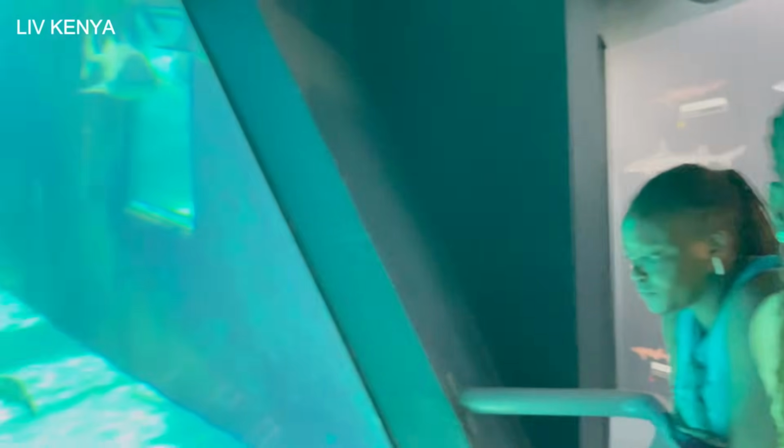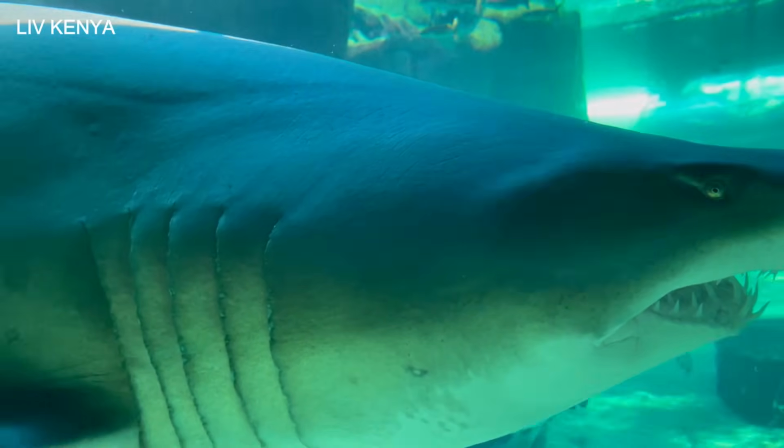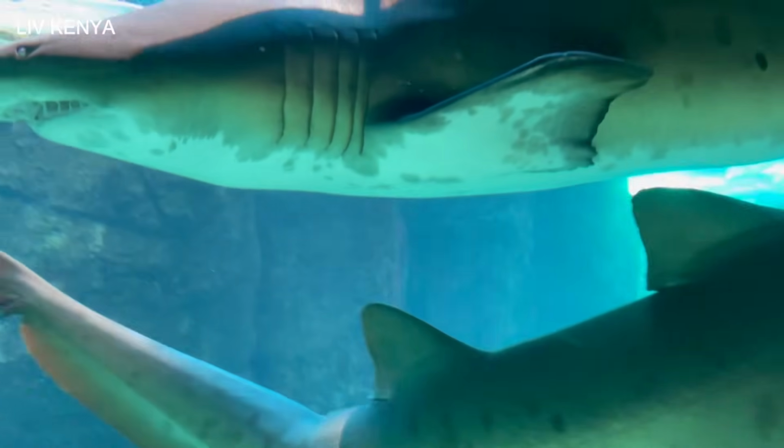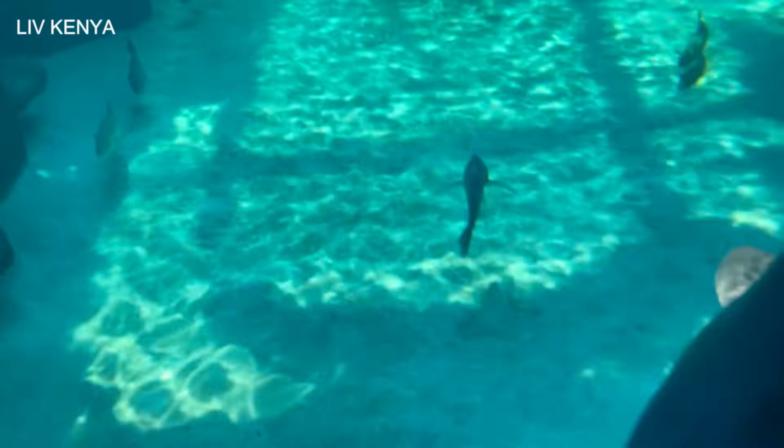If you are someone who loves documentaries, especially Nat Geo, the one for water, this is a dream come true. Just look at this ray. I'm actually touching a ray. Oh. Look at this one. Hello, shark.